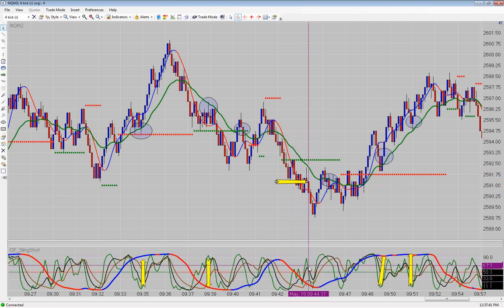Everything was red. We had divergence, bearish divergence right here. Okay, this is the bearish divergence right there. Okay, you see the greens pulling away from the red.